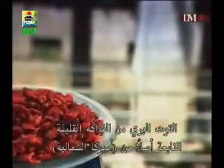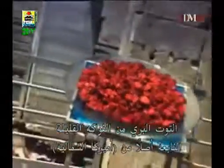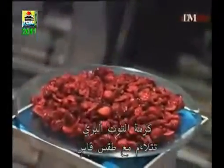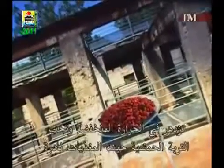Cranberries are one of just a handful of fruits that are native to North America. Before the Europeans arrived, the Indians used them for food and medicine. The cranberry vine is well suited to a harsher climate. It thrives in low temperatures and loves acidic soil that's scarce in nutrients.